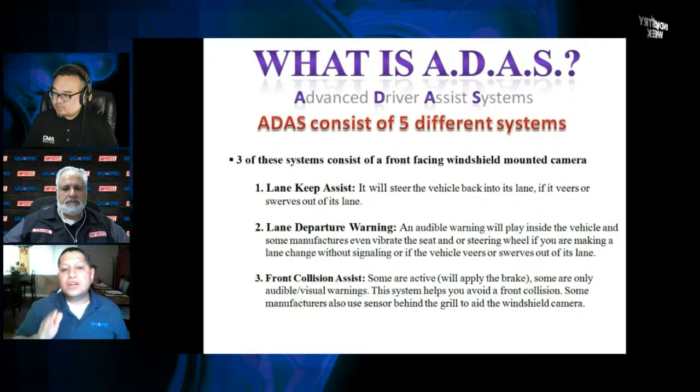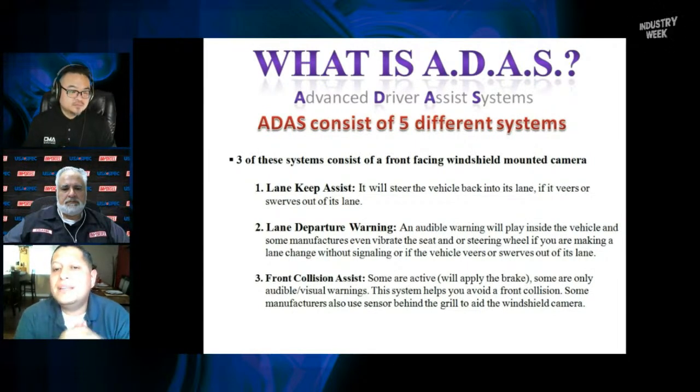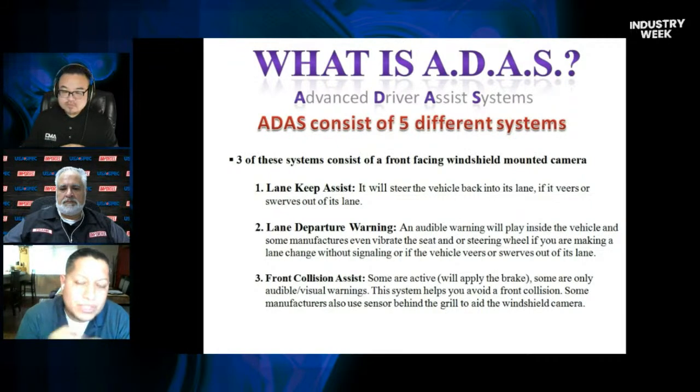Now, the next one is front collision assist. Some are active, like I said, and will apply the brakes. Some are only audible and visual warnings. This system basically helps you avoid a front collision. Some manufacturers also use a sensor behind the grille to aid the windshield camera.